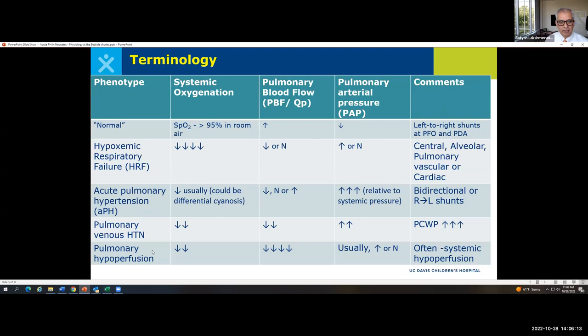That's something that we see in some babies where there may or may not be an elevation in pulmonary arterial pressure, but there is low pulmonary blood flow, and that results in cyanosis as well. So this can coexist with systemic hypoperfusion. These physiologic descriptions of these entities are slightly different from a group labeling of PPHN or hypoxemic respiratory failure.